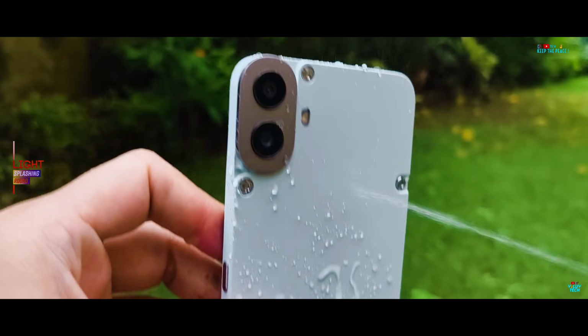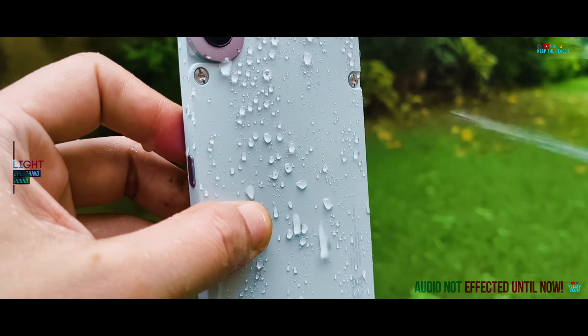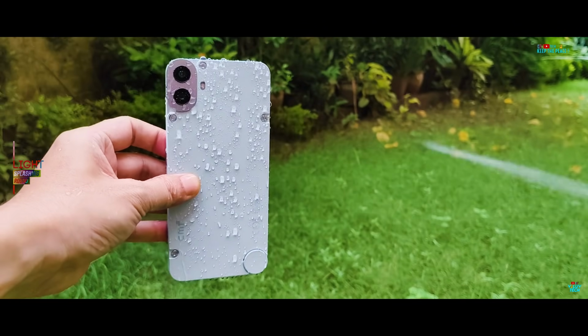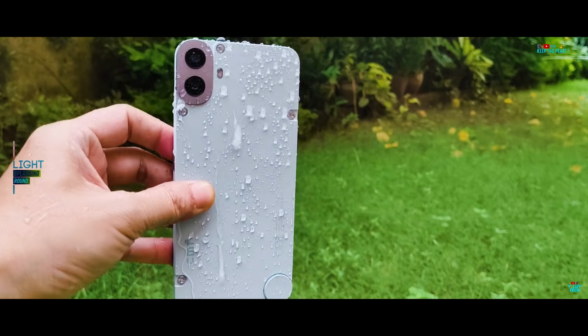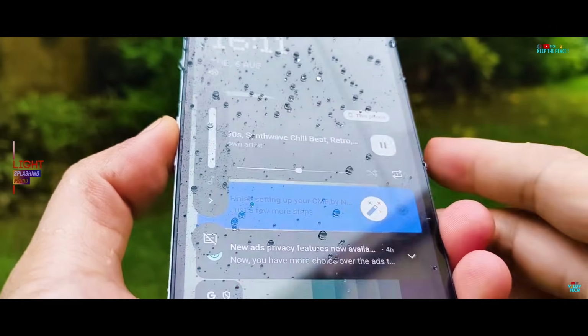In the ongoing light splashing round, the CMF Phone 1 has yet to show any audio issues, which may be the first step or sign towards permanent liquid damage, which will be a costly affair if you have not gotten insurance or total damage protection.